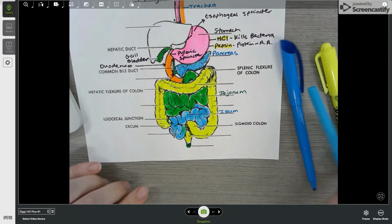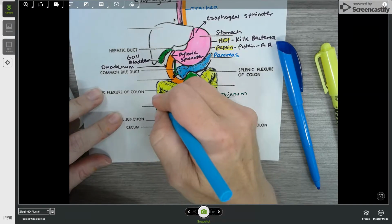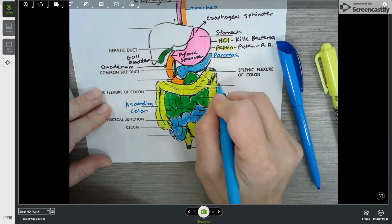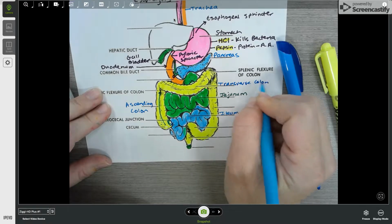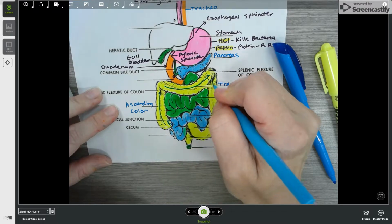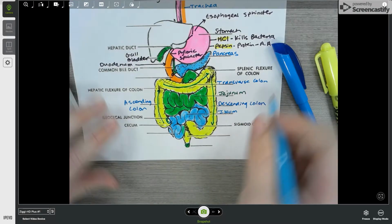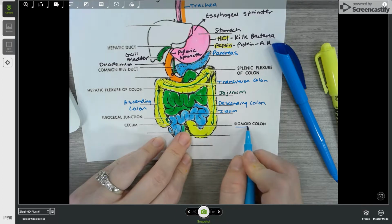Okay, so there's 3 directions that the large intestine travels. You have it first going up, so this is called the ascending colon because ascend means to go up. Here you have your transverse colon, and then it goes down, so this one's side to side. Going down is your descending colon. This region right here that is somewhat horizontal is called your sigmoid colon.